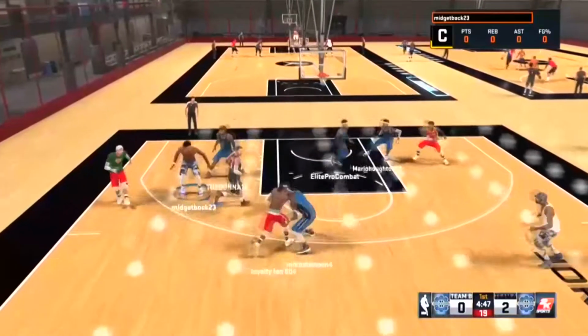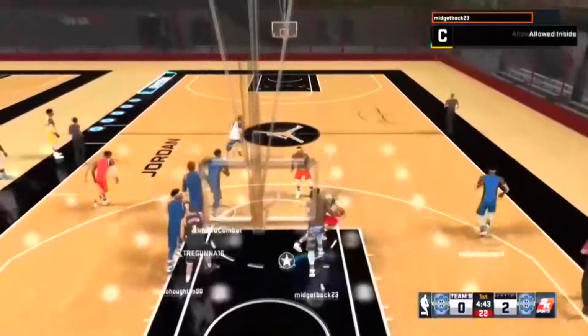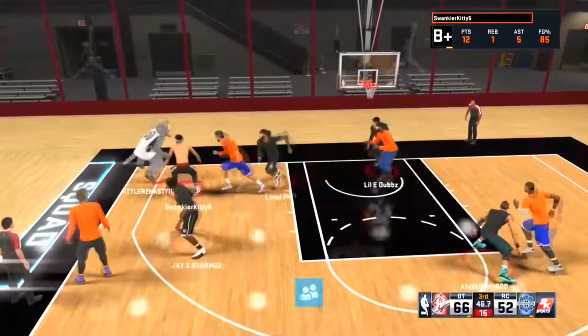Look at this. For number 3, we got Major Bach 23 right here once again. Look at this block. He grabs the ball midair. If he would have gotten this block and probably another play on the offense, that surely would have been number 1, but since it was only a block, and these blocks don't happen that often, it's number 3. But these last 2 plays, I think y'all are gonna be happy with.